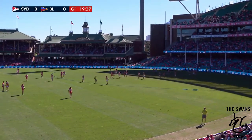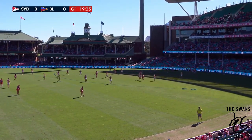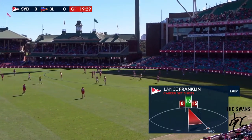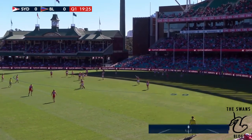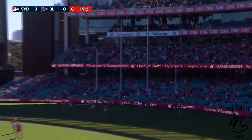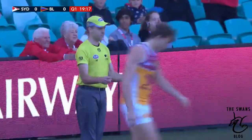That's that type of short kick we just spoke about. He's very good with the dab kick to a leading target. Normally better on the other side, isn't he? But there's the set shot history which would confirm that. So Franklin comes in to set the tone for the day at the SCG. A minute in, but he's got one already.